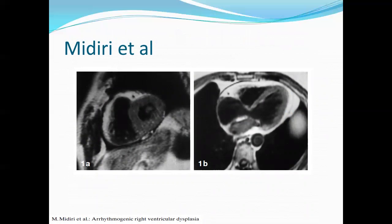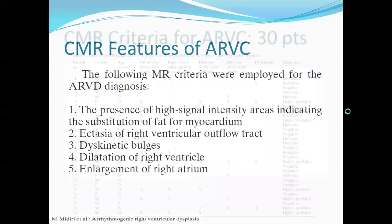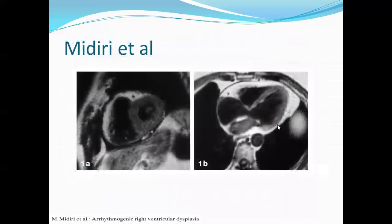And these are just a few images. The one on the left is your short axis, and then your 4-chamber. This is looking at the fat substitution of the RV free wall into the myocardium. So here you can see this is bright, just like they had said: presence of high signal intensity areas indicating substitution of fat for myocardium. Here you can see the myocardium is clearly dark in the LV, but then you've got this bright myocardium on the RV free wall.